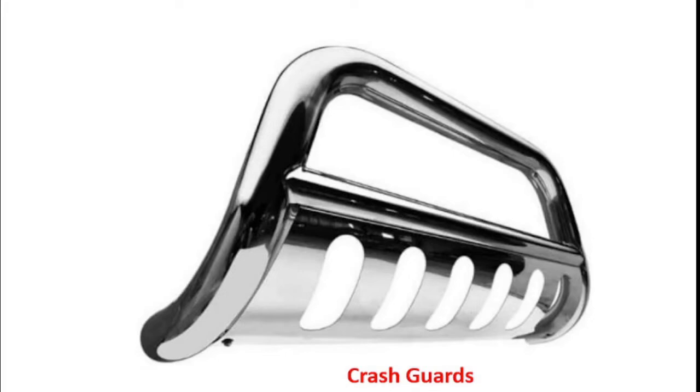Crash guards or bullbars. The crash guards are mounted to the front frame or chassis of the car to protect from damage in case of an accident. They are typically made of heavy-duty steel, and in addition to protection, they make the vehicle more beautiful.